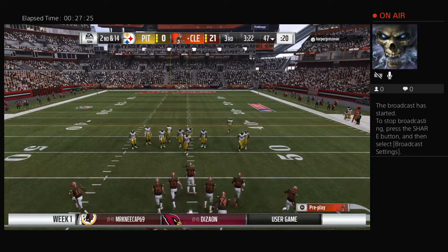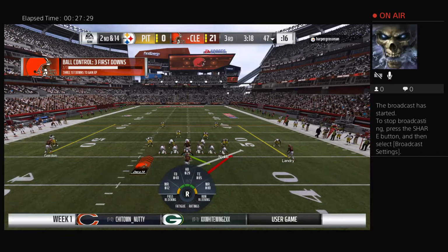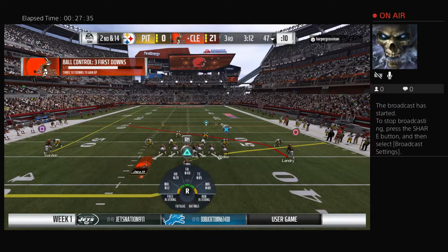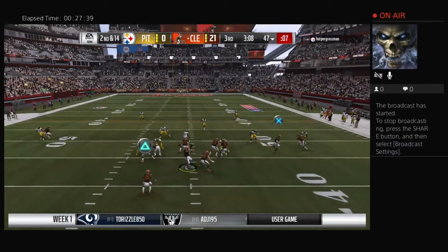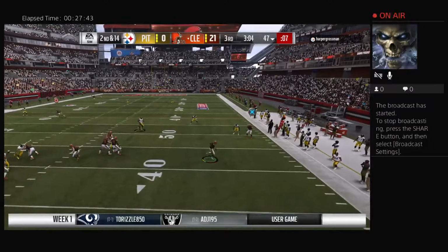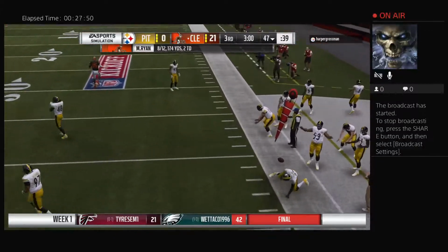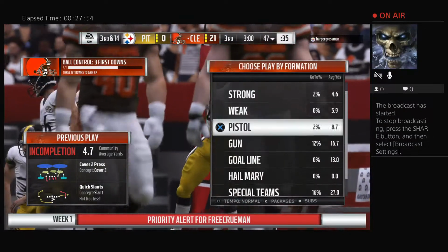We got 3 down. 12! Left! Under 10! 10! Go! To throw on second down. Ryan, flush to his right. And he almost intercepted it. They haven't picked a ball off yet. That probably should have been their first.